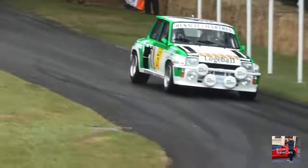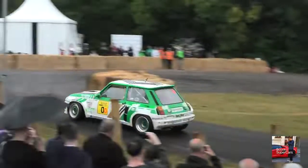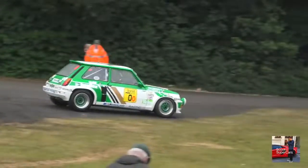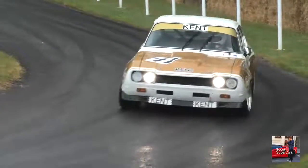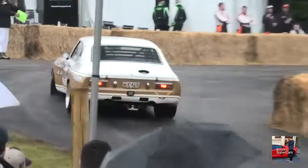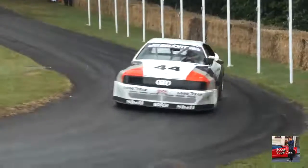They had the IMSA GTO car, the Trans Am, an Audi 200, four-wheel drive, huge track. Three times a British Touring Car champion. He's got a new 3 Series that he's had great success with this year. This is something very new. Colin will be driving it on the Brands Hatch circuit in August. British Touring Cars, and also a race winner in the World Championship as well.